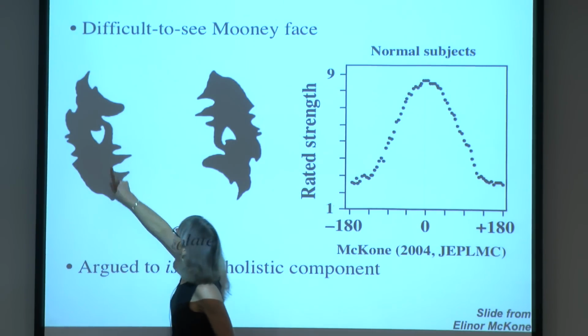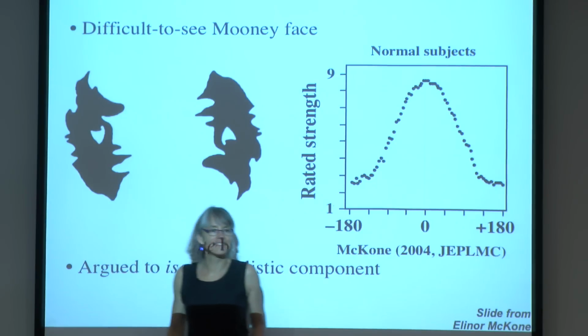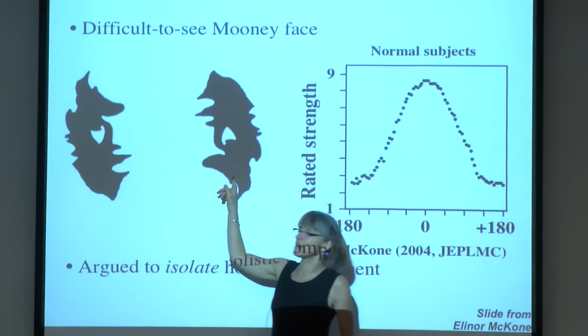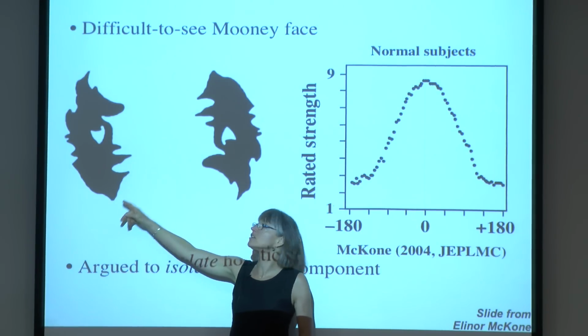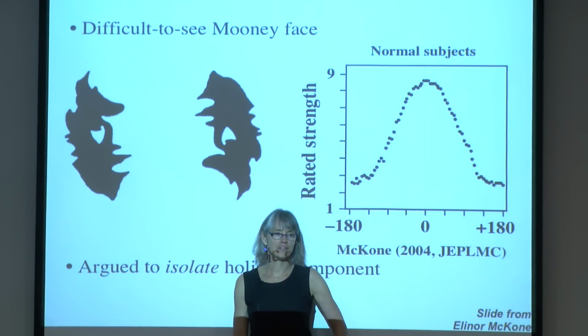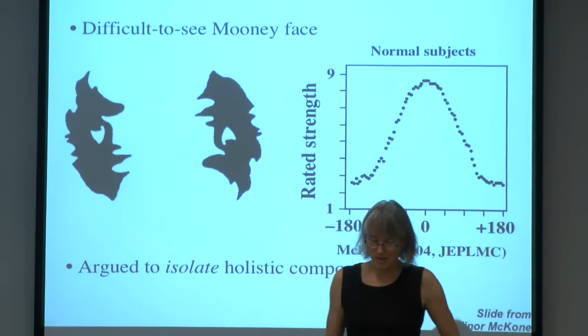That's a face. If you don't have it, that's the eyes. Oh, hang on, I gotta stand back. And the nose and the mouth. Got it? Okay, so this is the same thing upside down. So if you go back and forth, you can see it here, and then try to see it here. It's just like damn near impossible. Okay, so that's another way of showing this inversion effect, first discovered by Robert Yin.